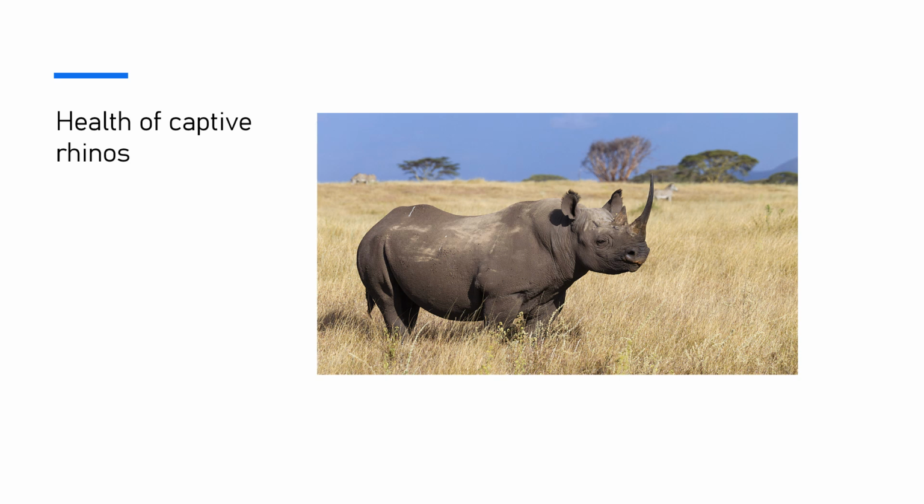So wild rhinos are browsers. So they will feed on leaves from bushes, trees, they'll eat twigs, and they'll eat any fruit that's hanging from a tree. And they are also able to diet switch if they need to start eating vegetation that is available, even though it might not be their primary food source.